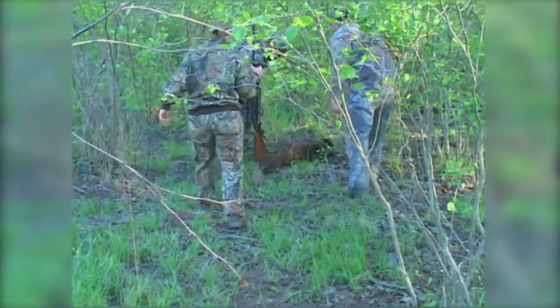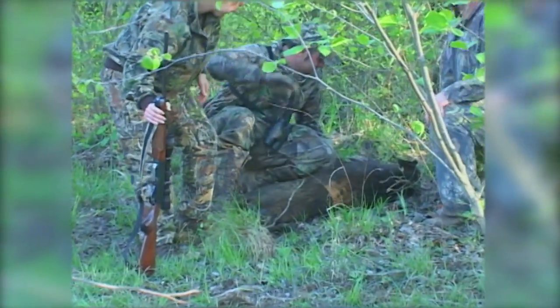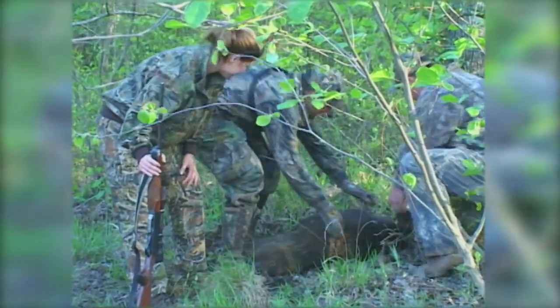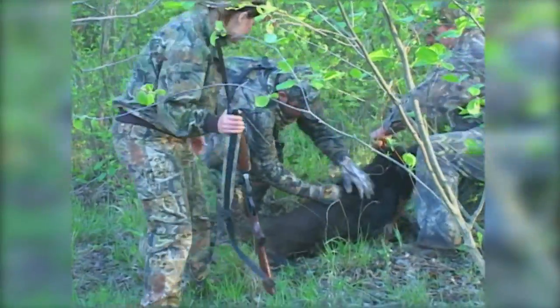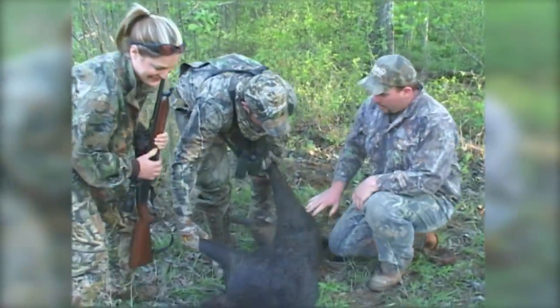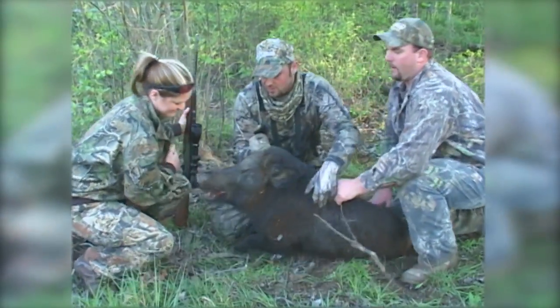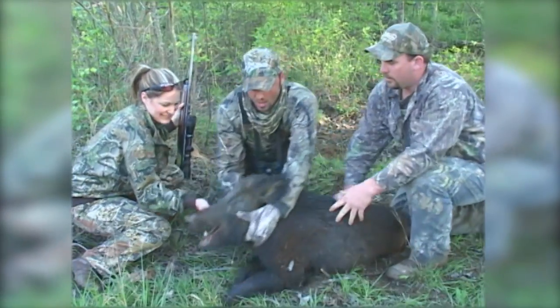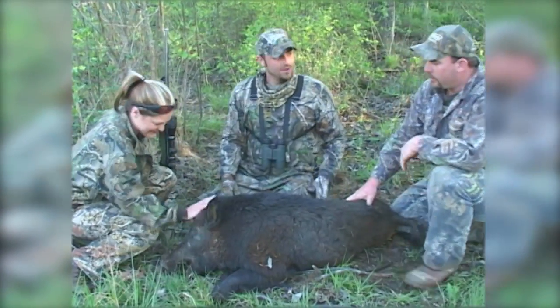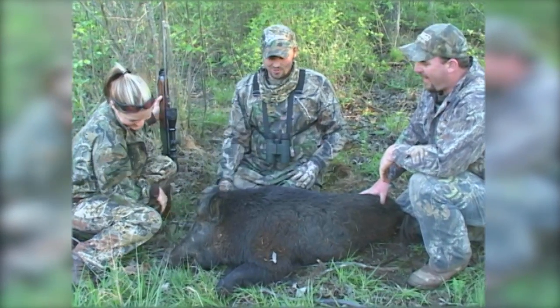Look at the colors in that one. It's all muddy. Congratulations, girl. You got your first hog. Thank you. Let's pull him out here. Oh. What a big dog now. Spin him around. Look at these big tusks and everything. That's a good one there. Look at that. Real good one. Congratulations, Missy. Thank you. Good shooting.